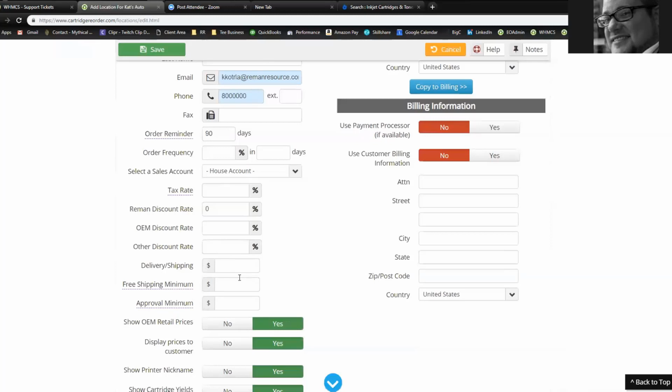Okay, so for delivery and shipping, a lot of people will just say free shipping all the time, which is fine, but you really don't want to get into delivering stuff that's a $20 cartridge and they want it delivered. You really want them to order enough to make it okay for you to do free delivery. So what a lot of cartridge shops do as a base, they'll put $7 as delivery and shipping, and they'll put the free shipping minimum at $75. And what this will do on the order forms is when the customer orders that $24 cartridge and they want you to deliver it, and they go to submit the order, it'll say, oh, you get free shipping at $75.